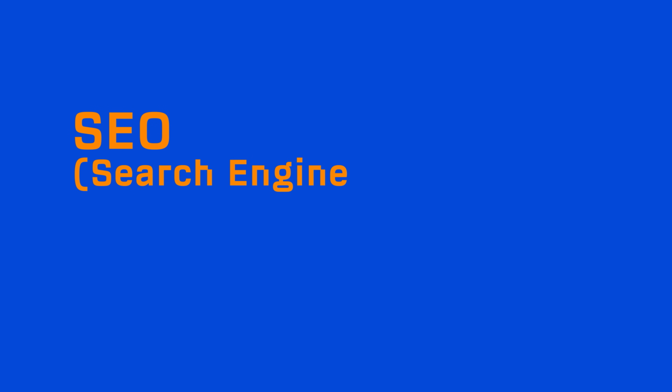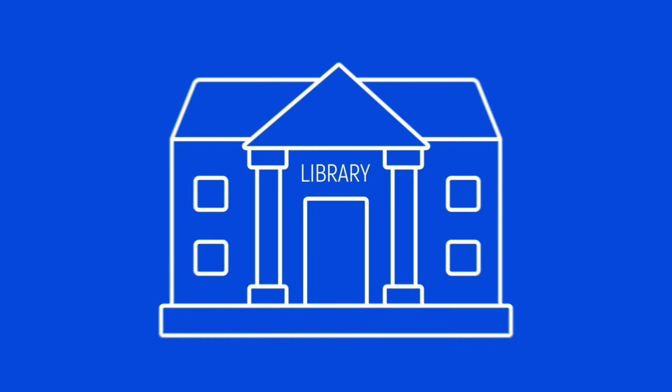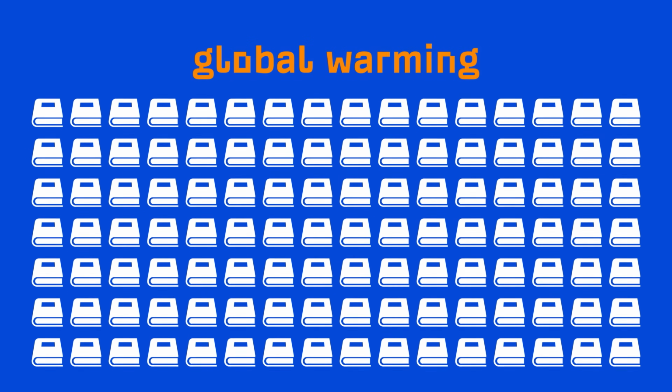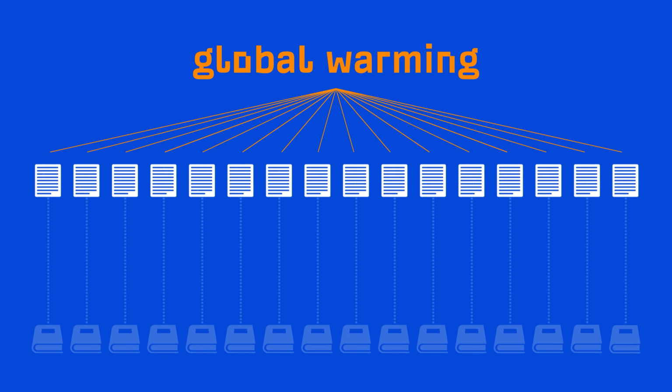SEO stands for search engine optimization, and it's the process of optimizing content to be discovered through a search engine's organic search results. Now let's talk a bit about how they work. If you're completely new to SEO, then it's easiest to think of search engines as libraries. But instead of storing books, they store copies of websites and web pages. So when you search for a query, the search engine will then look through all pages in its index and try to return the most relevant results. And SEO helps demonstrate to search engines that your page is that result.